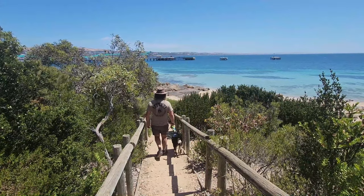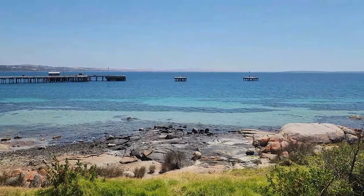It was good to stretch the legs and discover little tracks along the Port Lincoln Marina and Wharf.